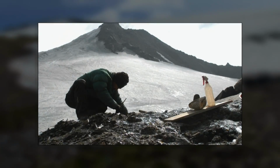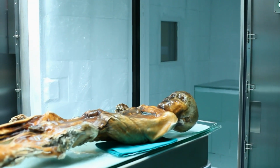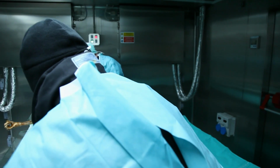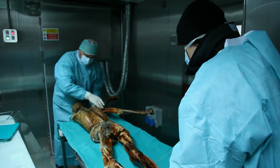Since the early 90s, people around the world have been finding bodies melting out of the ice. Lost climbers, hikers, 2 soldiers missing since the First World War, and Ötzi. Ötzi is world famous, a 3,300-year-old iceman who has been studied ever since he thawed out of the Alps in 1991. One thing about Ötzi, though, no indigenous group ever claimed him as their own.